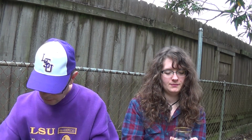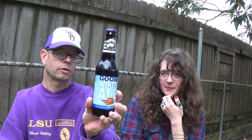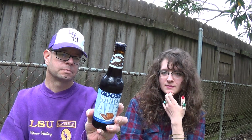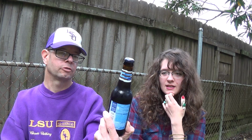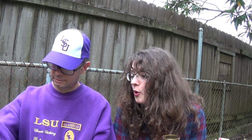We were scheduled to do this Goose Winter Ale from Goose Island. I was going to do that with you. It's 5.3 and 25 international bitterness units. So you might like this later. Malty chocolate aromas, roasted caramel. And that just came out in 2015.